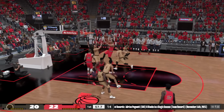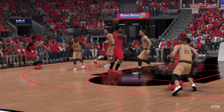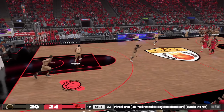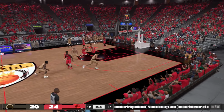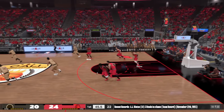Pass to Wallace. And he floats it in for the easy two. Credit the sweet setup on that one. Just owning the painted area. If it's working, no need to change. Here's Wesley. 55 seconds left in the first quarter. Here's the floater. That shot is off.